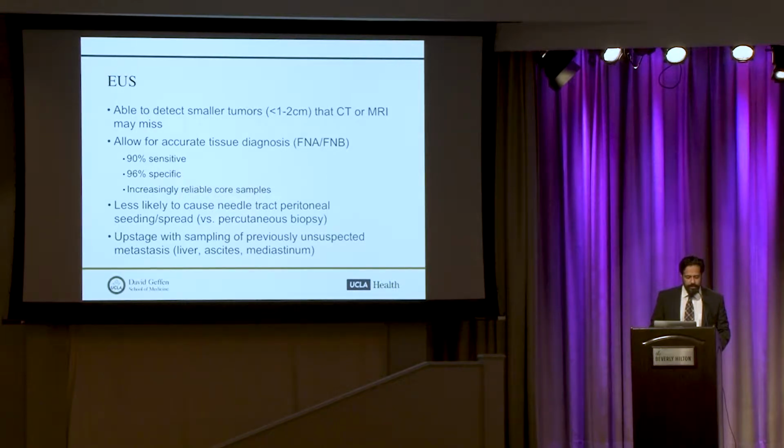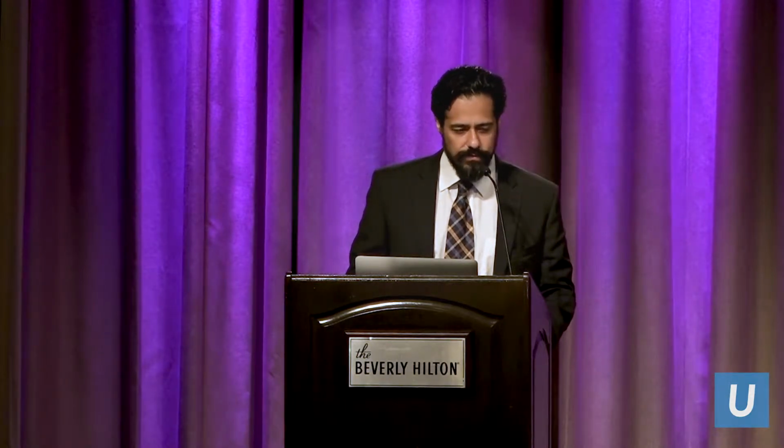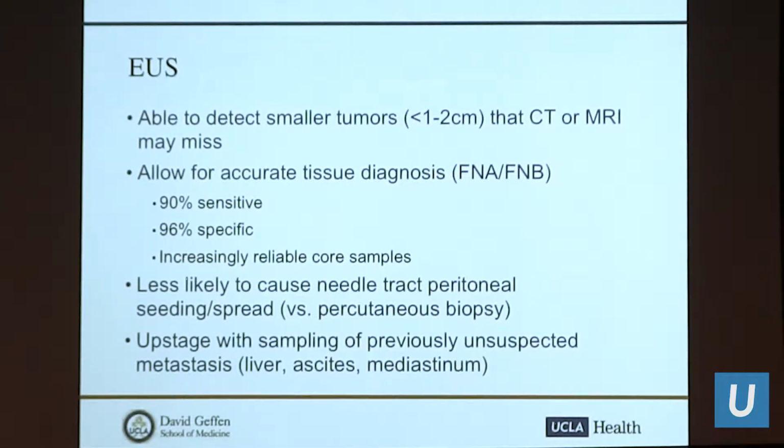Compared to percutaneous biopsy, EUS biopsy is less likely to cause needle tract seeding, which is important. And so I would say that in 2019, percutaneous biopsy of a pancreas mass should really be a historical phenomenon. It's not something that we should really be reaching for. If someone has a mass, if you don't have EUS available, you should be referring those patients elsewhere.